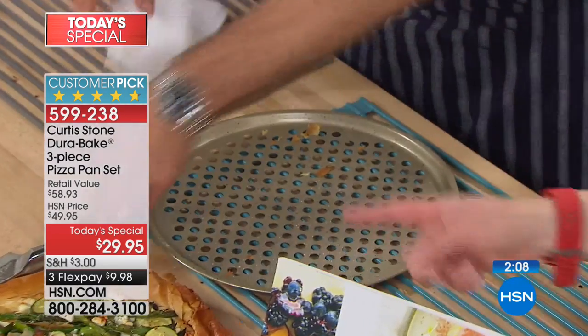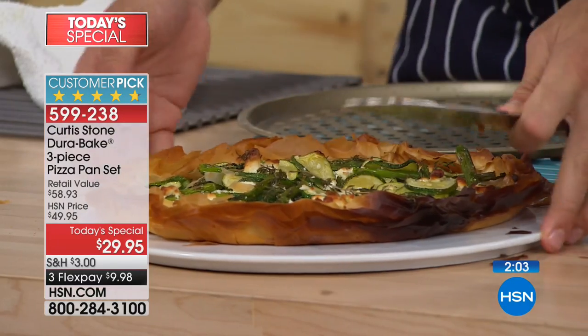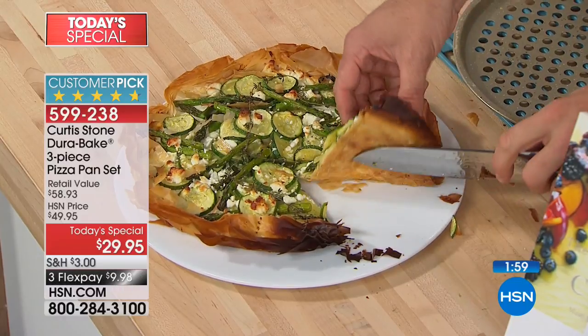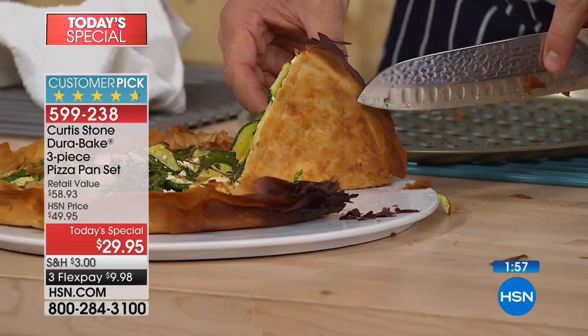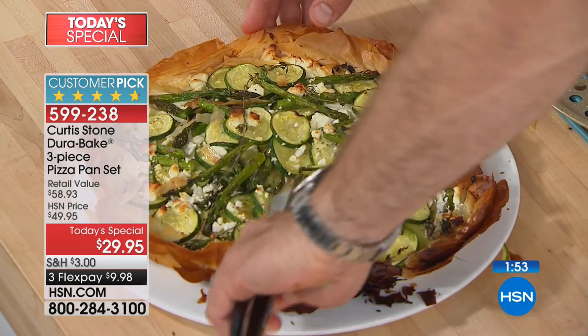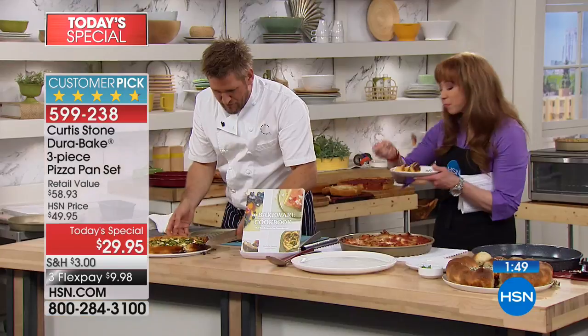That's what's so crazy. It browns beautifully. It doesn't warp. It doesn't scorch. You never get that boing. What you get is this perfectly gorgeous, golden, fantastic brown underneath. So you'll be making tarts like this for lunches and brunches. Imagine doing that for Mother's Day.